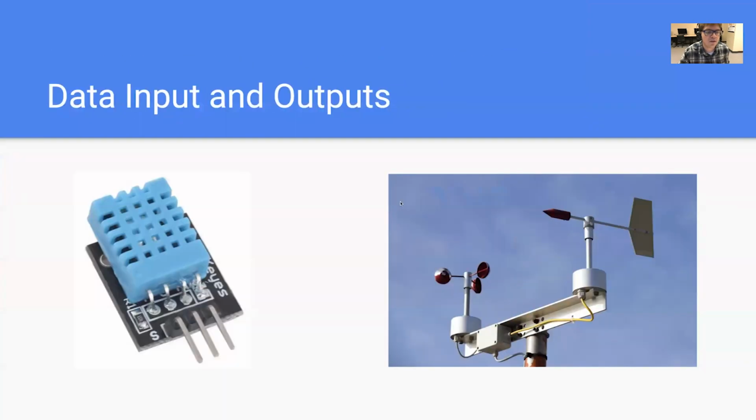So first, we have the data inputs and outputs. Temperature and humidity sensor use data inputs with timing, but for the sake of this project, we're using a library that handles that. The anemometer and the wind vane also do data inputs. As far as the wind vane goes, there are different resistance levels, and we do an analog read to determine which direction we are looking at. With the anemometer, there is a button that calculates every second how many times the anemometer rotates, and we can do a read and determine the speed from that.